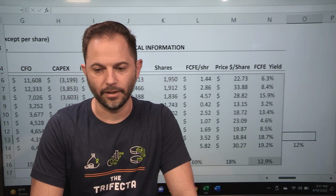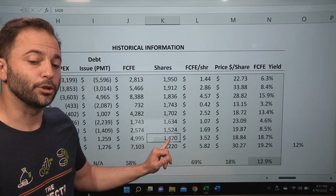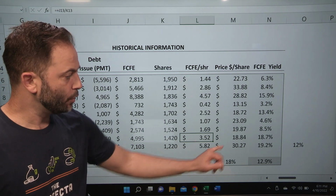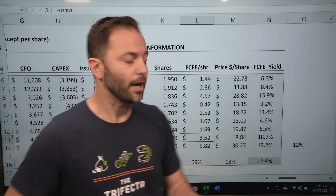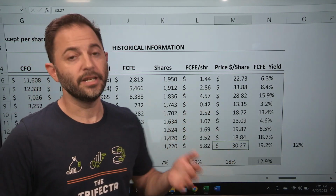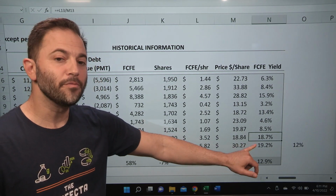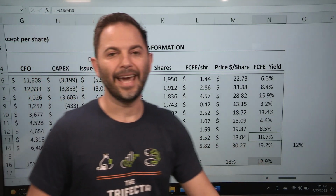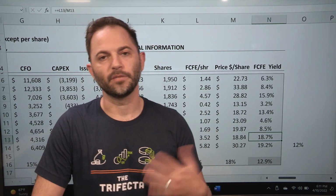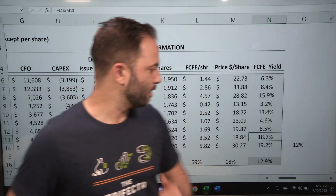Let me get to that right now. If I put the free cash flow here and divide by the number of shares, I get free cash flow per share: $3 to $5 a share. You could have purchased this stock at $18 or $30 the last couple of years. It's now $40. Had you purchased it back then, you're making a 20% cash on cash return. Well, they don't distribute, so it's not quite cash on cash, but it's a 20% free cash flow yielding investment.